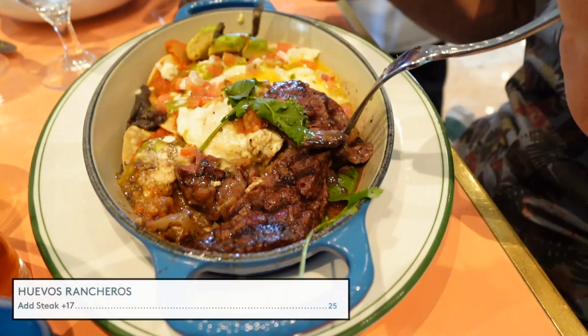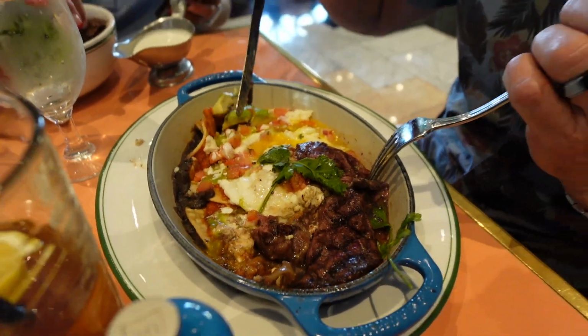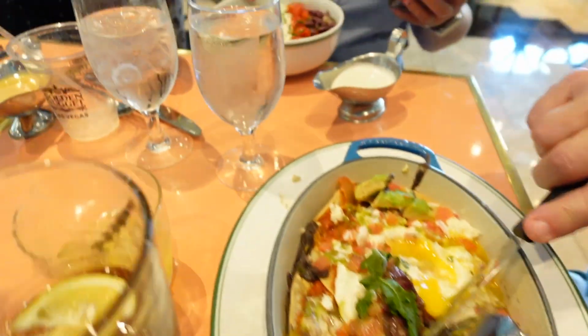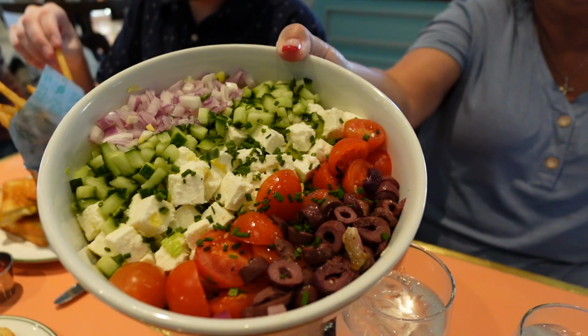What is this? This is the huevos rancheros. Okay, the huevos rancheros. Two tostado shells, basically, and then pico de gallo, black beans, avocado, basically the eggs. And then there you go, steak. And the steak is phenomenal. And we also got Greek salads. A lot of colors going on there, like Sean said. Very pretty. We did not like either dressing, so we got some ranch.